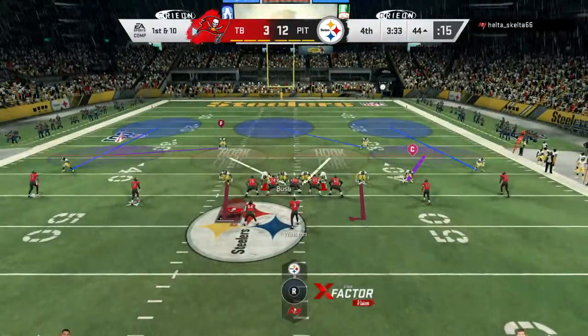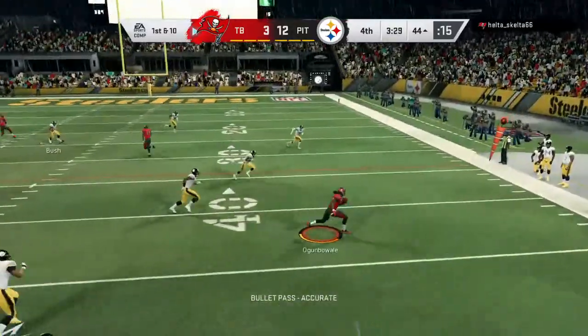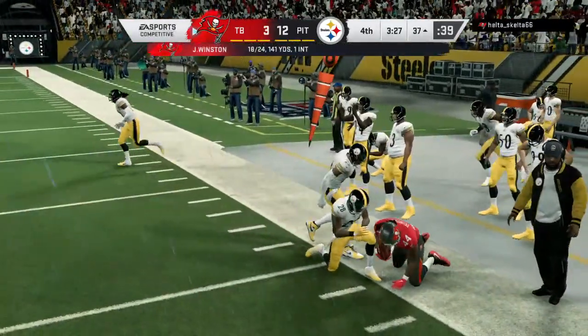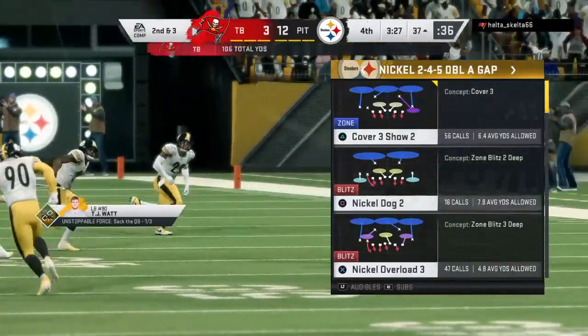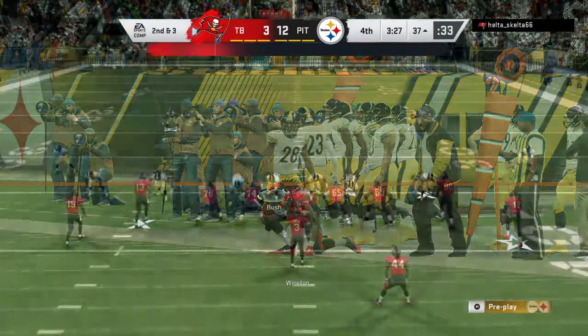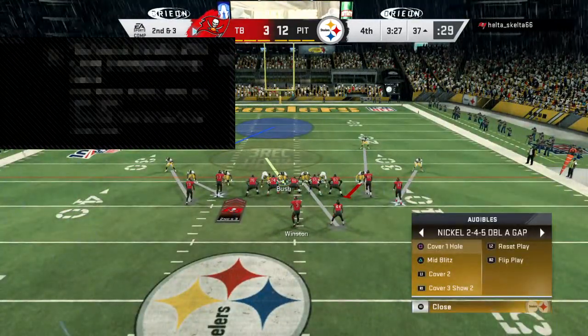It's 1st and 10. To the air again with Winston. He's going to find his running back. It's complete. Everyone's got to be able to catch the football. Doesn't matter what position you play, but if you're on offense, be aware a ball may come your way. Able to get 7 on that first down pass play. 2nd and 3.